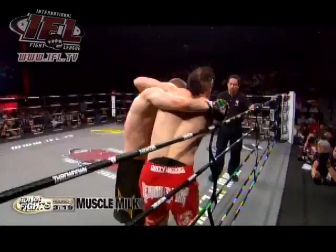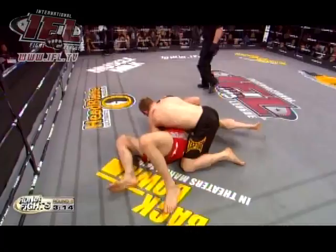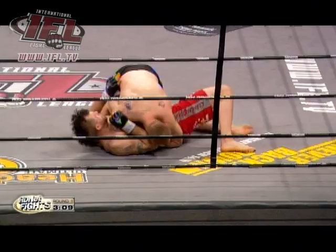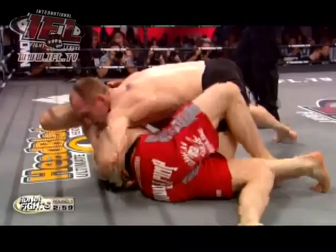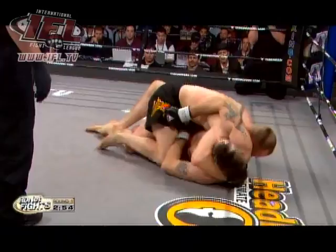Nice takedown here. Stay on the side mount. Very smart. McGivern getting the first takedown. Remember, he wrestled at a good program, the University of Iowa. He's got a good base. Very hard to get off. He's very low. Well, it looks like he's looking for a side mount. He wants to jump over. Nope.